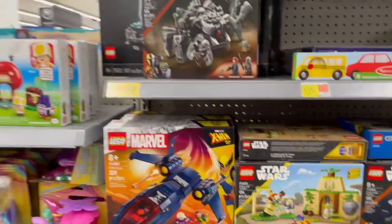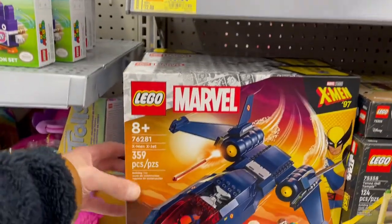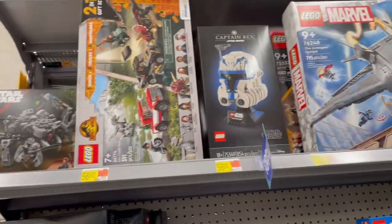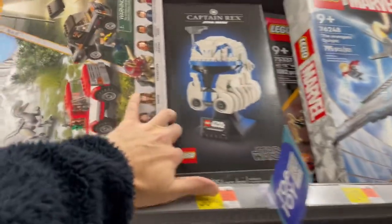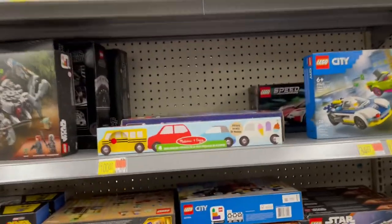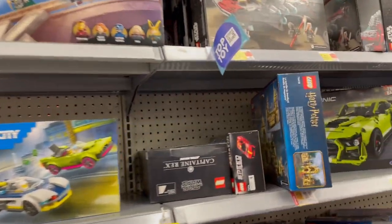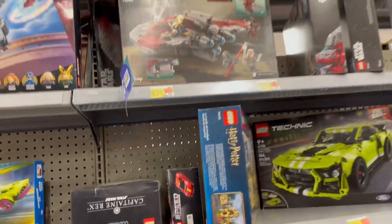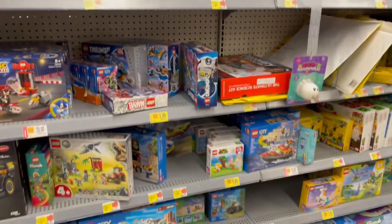That's nice. And a Marvel Lego. There's the X-Men Jet. A little bit of Batman. There's one helmet so far that we see, and not too many other helmets. So Star Wars got hit. Here's a Captain Rex. Same helmet though. Definitely got hit. Lego, every store. Lego is definitely the gift of the year.